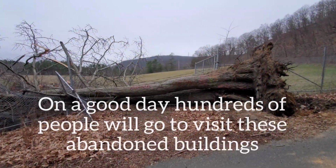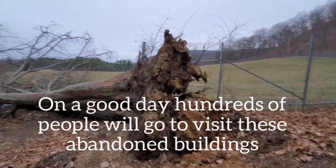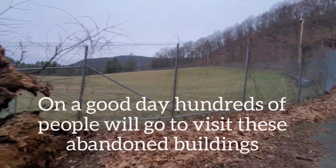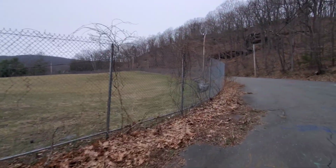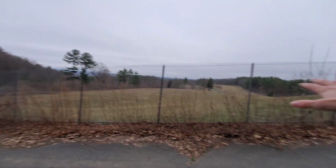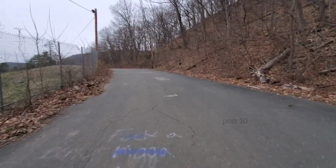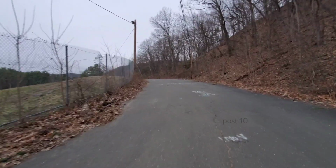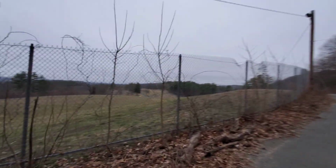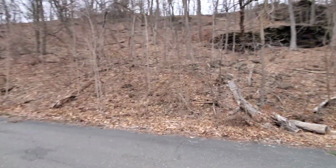Well, look at this big tree. That definitely broke a good way to get in there, but it looks like the fence is just surrounding the park. I'll get around this corner into the open of this field. The graffiti is really scarce now. That big tree is also on a bunch of power lines.